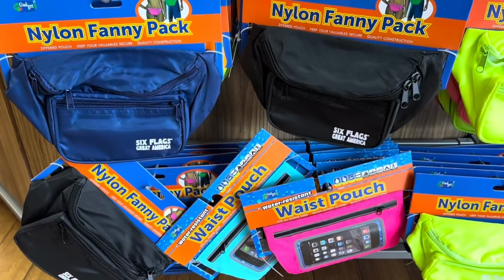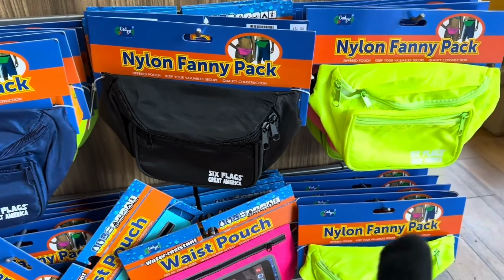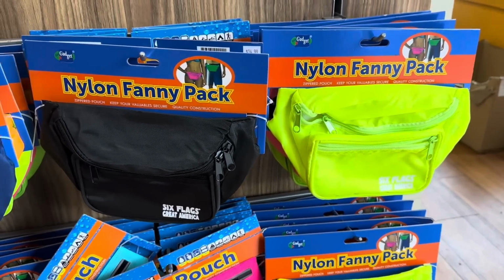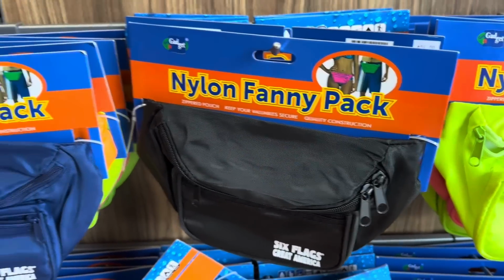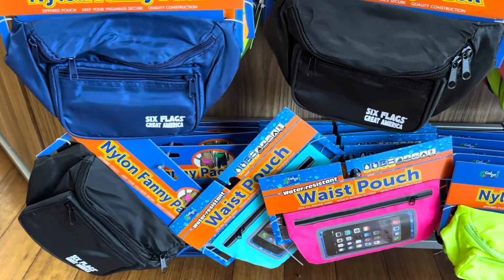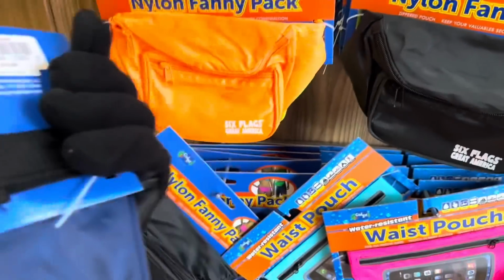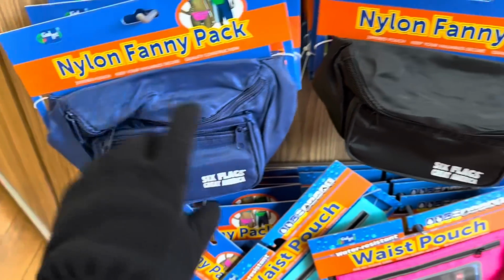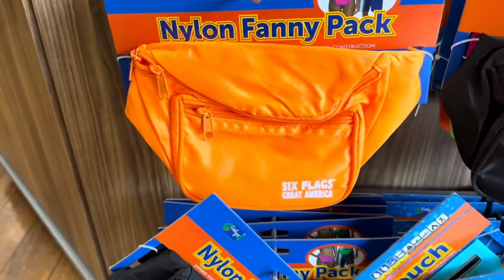Of course, fanny packs are always an option too. I guess I'd probably get the neon green one. Like, could you do it? Could you wear it all day? That's got that nice Six Flags look. How much would a fanny pack go for in 2024? $14.99. That's not that bad. I do like that neon orange too.